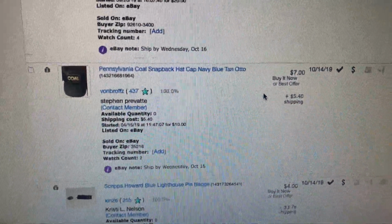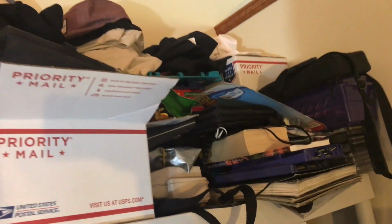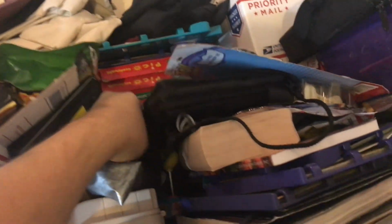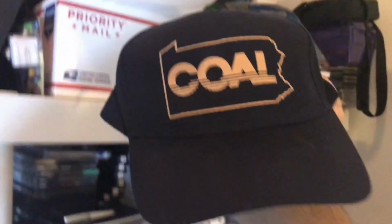And next we have a Pennsylvania Cole snapback hat. This is an item I wasn't sure about buying and selling. It's kind of a weird thing, but I saw trucker hats that were selling, so I figured why not. It's up here somewhere. My hats have really gotten kind of out of control. There we go. Little Pennsylvania Cole hat, $7.